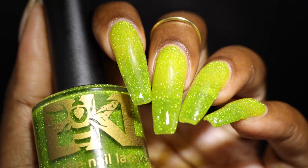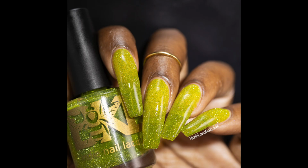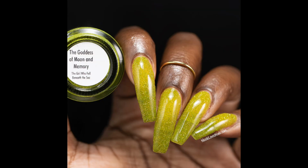Color wise, I feel like this one leans a little chartreusey. I don't usually like colors like this, but I really like this one. I didn't think I would, but I actually really liked how it looks on the nail.